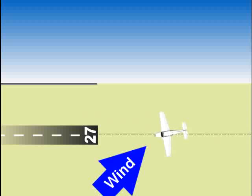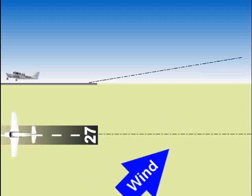The inherent stability of a nose wheel equipped airplane will partially point you down the runway, but with unnecessary wear to the landing gear. The inherent instability of a tail wheel equipped airplane will try to turn you around backwards. That's called a ground loop. And you will be in for a pretty exciting landing.